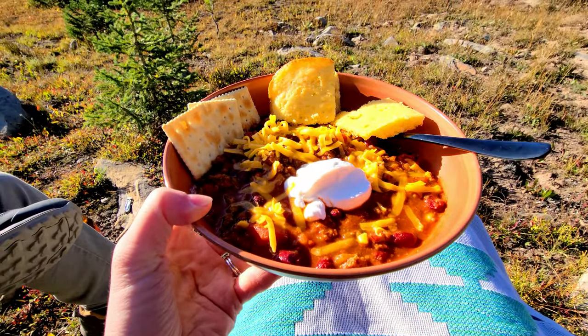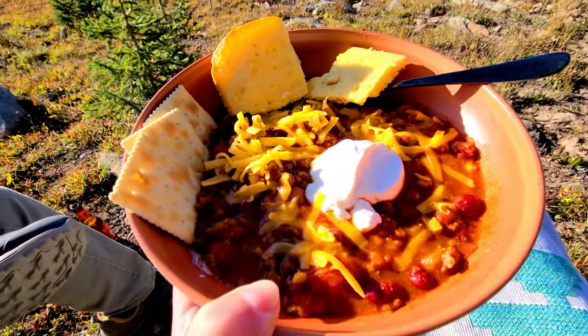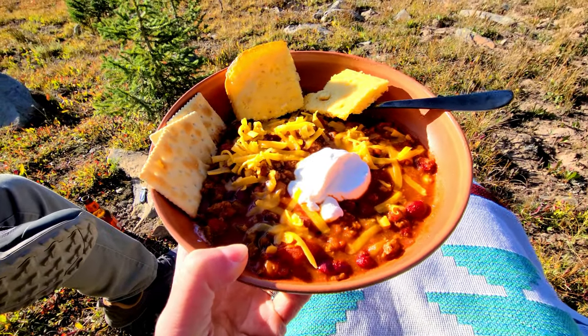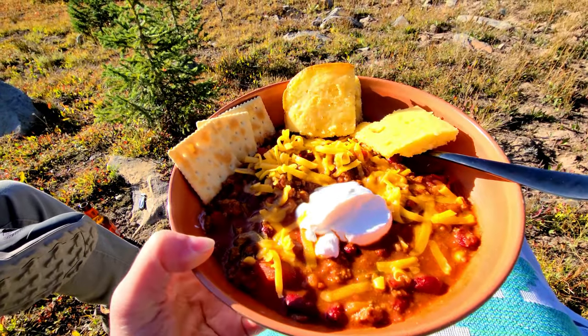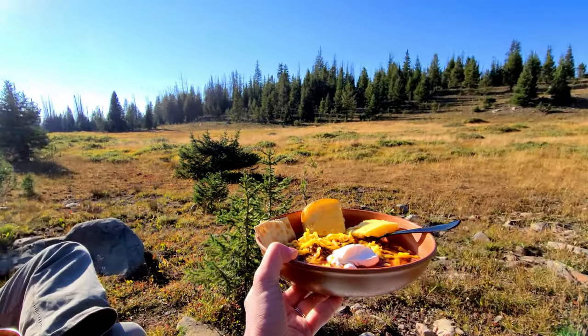Dinner tonight is homemade chili with homemade cornbread, a little topping of some sour cream, cheese, and some crackers. Let's eat!